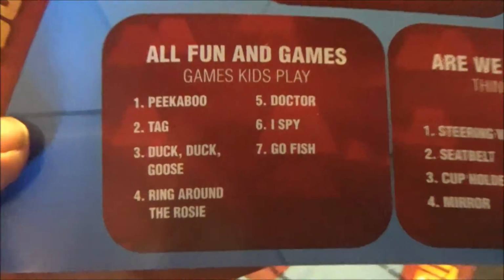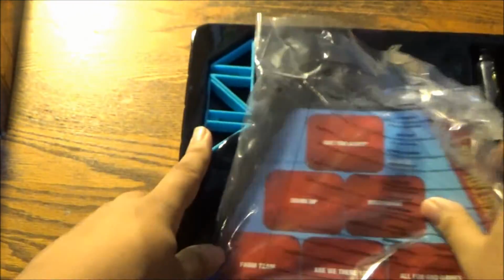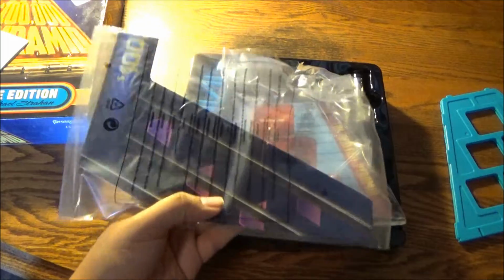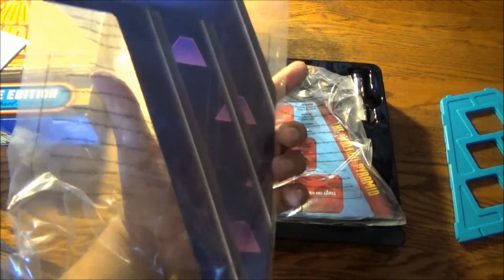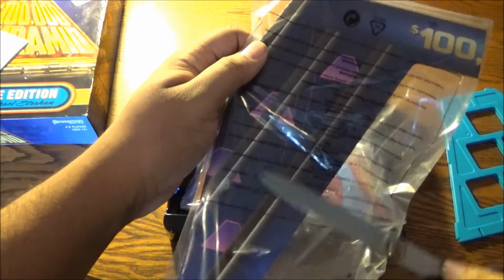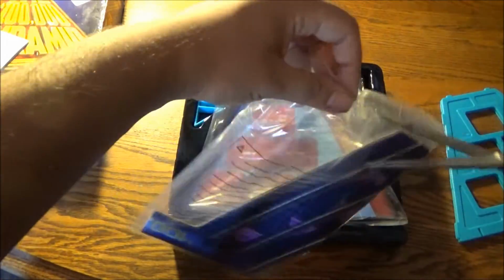Clever category names here. So in total, 20 cards and 1, 2, 3, 4, 5, 6 categories per card. These are the stands. And I think I'm going to set up the background and the pyramid for you. Only to a certain extent. This is your fancy background. Not really much of a background so much as it is like a fancy little heading here with $100,000 at the top. I'll go ahead and cut this open and try to assemble this.